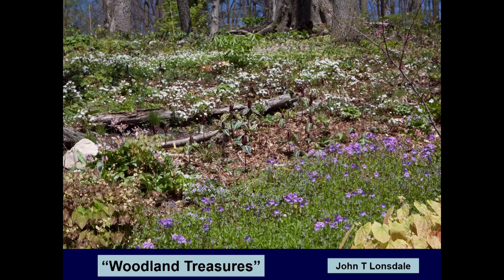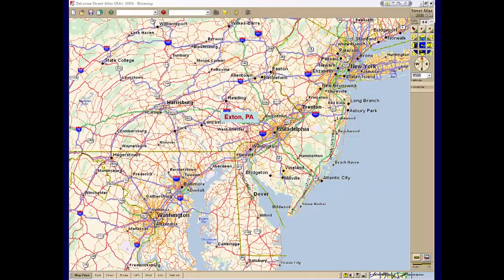I'm going to just stand over here, if that's okay, if I'm not blocking anybody's view. Bobby said, I'm going to talk about some of the choice woodland plants that I grow in our garden in Exton, but before I do that, I just want to talk a little bit about the garden before I get into the plants.